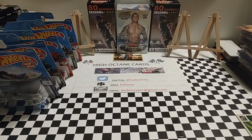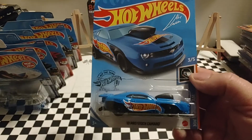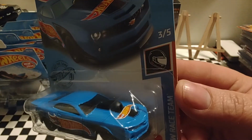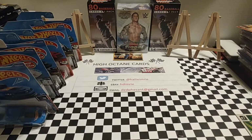May have shown this one in a previous video, but it's a 2010 Pro Stock Camaro. Really like that one. Of course, you see the wheelie bars there on the back, and not the blower, but the scoop, or whatever you want to call that. I'm sure it has some technical name. These ones have little strings on them, so I know I picked them up at the flea market.